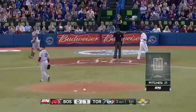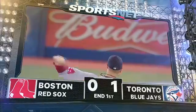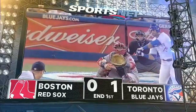Lester strikes out Melky Cabrera to end the first inning, but the Blue Jays break through first. Jose Bautista, a long double off the wall in center, drives home Rajay Davis. Jays are up 1-0.